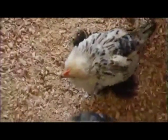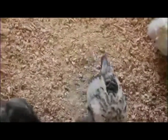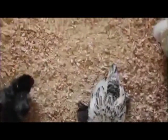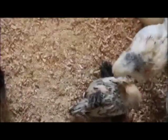This is one of my little sable poot chicks. They have the most amazing feathering on their legs. You can just about see it, it looks like a skirt underneath. This particular chick I think is a rooster, although it's very early days to tell, but the feathering and the fact that he's got quite a large comb on his head already, and the fact that he's quite a lot bigger than the other chick as well, all those things taken together suggest to me that he is a rooster.